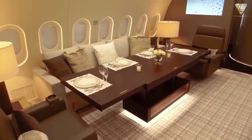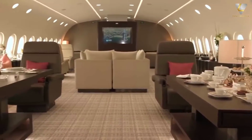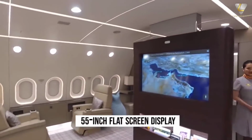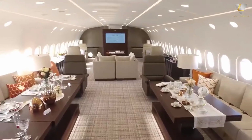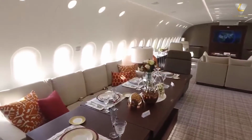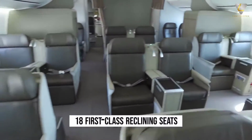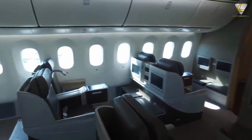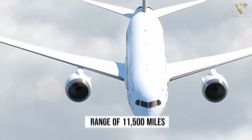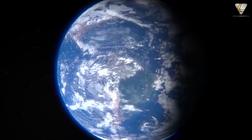Beyond the private quarters, the jet has an open main lounge designed to feel as spacious as possible, and includes 2 daybeds in front of a 55-inch flat-screen display, along with other seats that have their own monitors. To the rear of this cabin is a VIP lounge, and then behind it is the guest cabin with 18 first-class reclining seats and a row of premium economy seats for the staff. The jet has a range of 11,500 miles, so you can reach virtually anywhere on Earth.